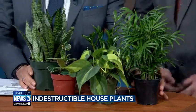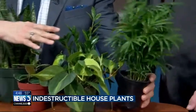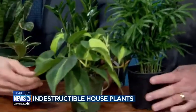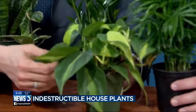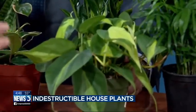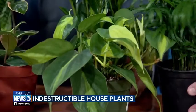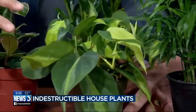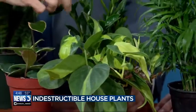So what do we have? This is a parlor palm. And then we have a pothos. It's really closely related to philodendrons, and so they come in lots of different leaf colors and variegations. This is a ZZ plant.